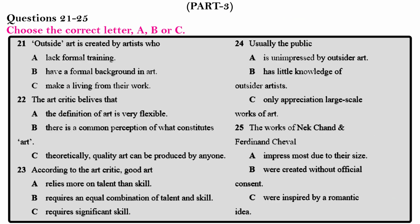Part 3. You'll hear part of a televised question and answer session between a celebrated art critic and 3 members of the public, following a talk on outsider art. First, you have some time to look at questions 21 to 25. Now listen carefully and answer questions 21 to 25.